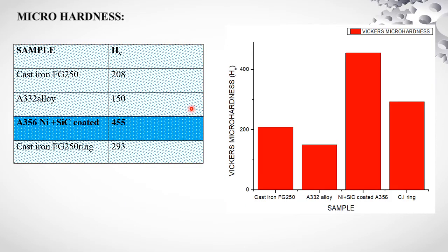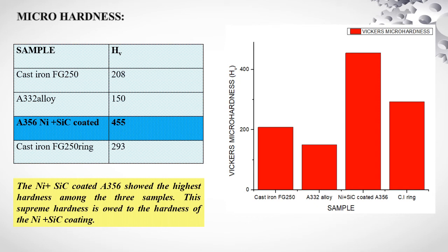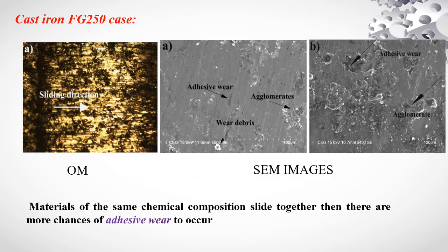All the three samples were subjected to the Vickers micro hardness test, and as expected, the Nicasol coated aluminum alloy showed the highest hardness. This is due to the hardness of the Nicasol coating.